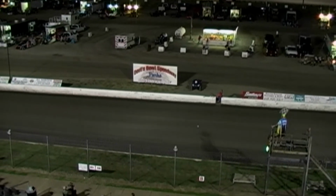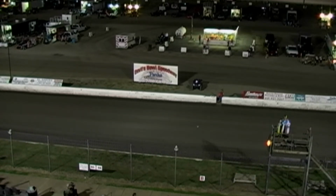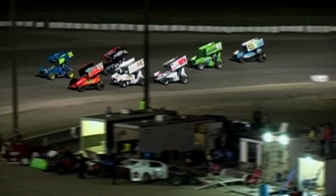Checkered flag for the 71 of Weston Gorham. Second spot going to the 24 of Ryan Payne. Third going to the 2S of Colby Stubblefield. In fourth spot going to the number 16P. That'll be Matthew Holt. That's the way they finish up heat race number 1. They say a prayer for him. He's ill at home.